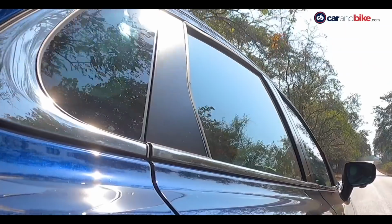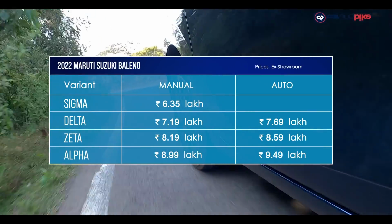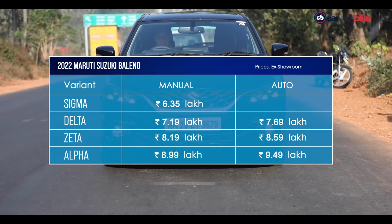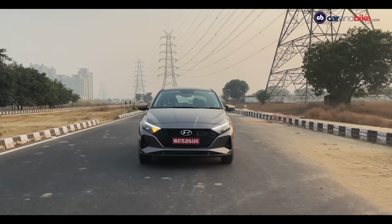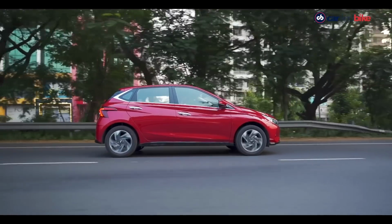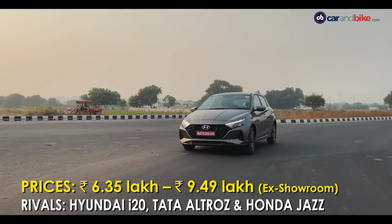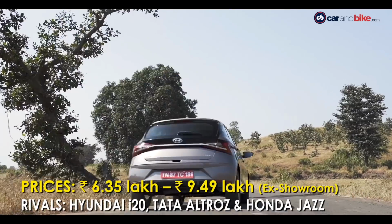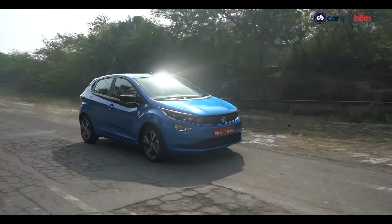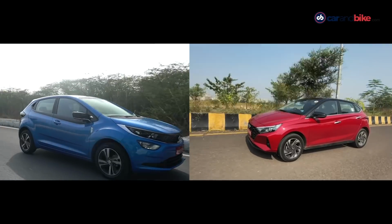Now to the prices. The new Baleno starts at 6,35,000 rupees and goes up to 9,49,000 rupees ex-showroom. In this range, there are 7 variants to choose from, 3 of which are AGS. Baleno's 2 main rivals in the market, the Hyundai i20 and Tata Alcross, come with both petrol and diesel engine options, while the Baleno is petrol only. Prices for the i20 petrol range between 6,98,000 and 11,47,000 rupees, while the Alcross petrol is priced between 5,99,000 and 9,39,000 rupees ex-showroom. But remember, both these cars also get turbo petrol options.